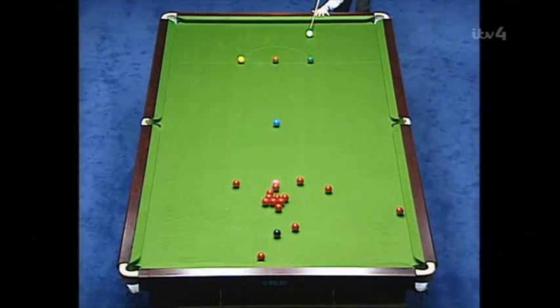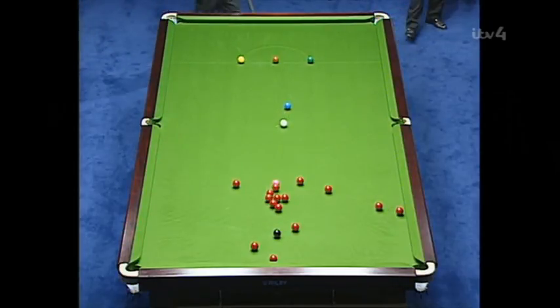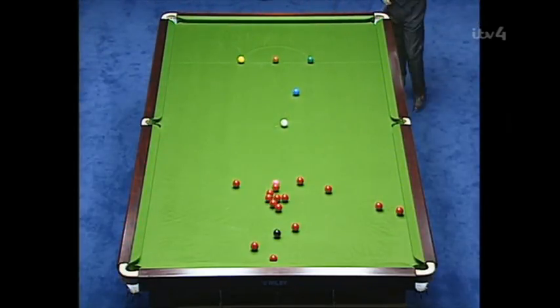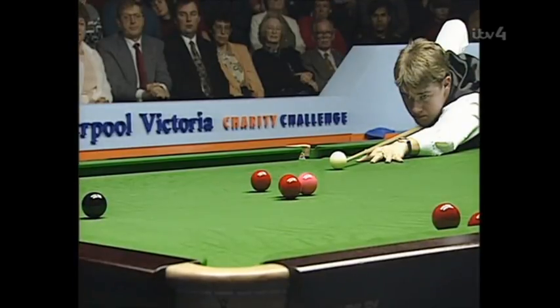Well, we're going to ask Neil to analyse a couple of the errors in this match. Well, this was the safety shot. I mean, look at this. Whatever you do, Alan, don't hit the blue. That's what they say. I think I'm unlucky there to catch the blue. I thought I played it all right. You're going to have to practice after this, isn't it?